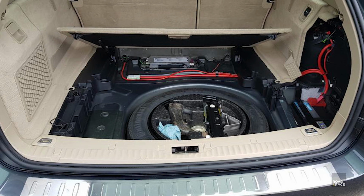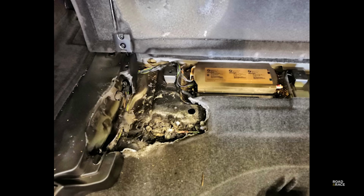But one recall which did affect me was to do with the battery cable. So BMW say, in some remote cases, the battery cable cover inside the boot may be incorrectly mounted. This can result in the electrical system malfunctioning, the vehicle failing to start, and in some cases, charring or fire. So I had this fixed on this car. I just took it to BMW, they had it for an afternoon, and then I picked it up.